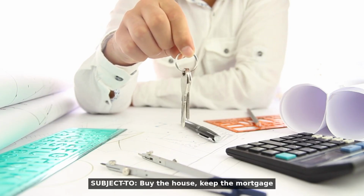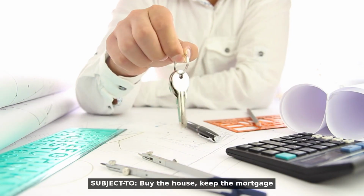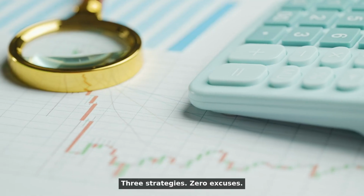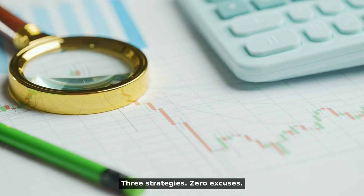This works especially well with motivated sellers who own properties free and clear. There's no bank qualifying you, no formal underwriting, just 2 people making a deal. The third strategy is buying subject to the existing mortgage.